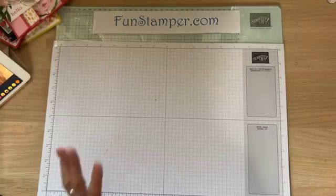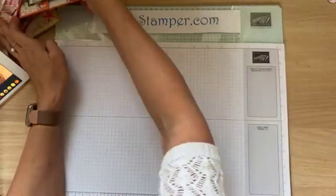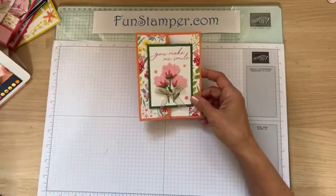All right, so let's get started. Let's see what we need to do. Let's start with a simple card. I didn't do Facebook Lives for a long time, so I don't want to mess up.